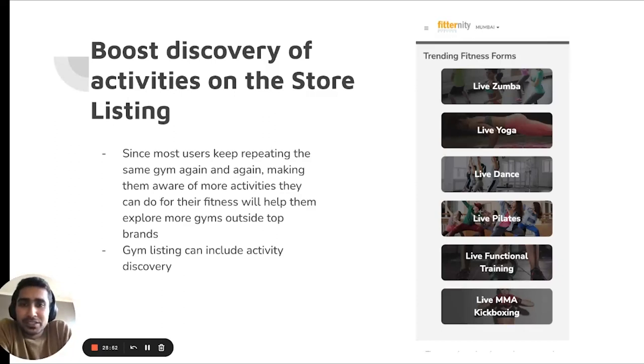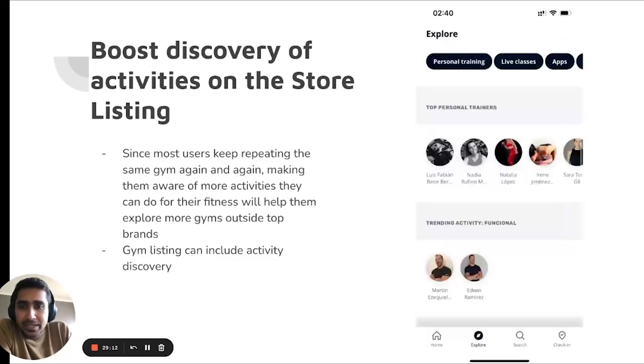For example, making users aware of live Zumba, live dance, live Pilates, and similar activities, a user may move away from their regular go-to gym to a lesser known gym which is offering some of these activities. One of the user experiences could be the one that you see in the screenshot here. The other one could be like this: on the gym listing page, you show top personal trainers and some trending activities. It's a good nudge for the users to go outside of their regular gym brands and try something else.